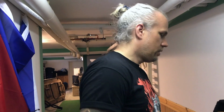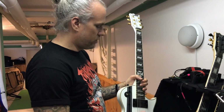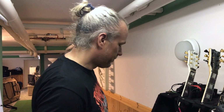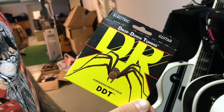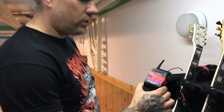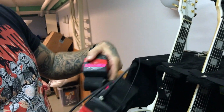So if I break a string, then if it's a C tuned guitar, the guitar tech will just handle this. If it's the drop A, then he will be in a hurry to downtune this guitar. And the strings I use on both tunings are DR DDT 12 to 60. We use wireless systems, Sennheiser EW 500s, 2 packs, A and B, A for the main, B for the drop A guitar. Yeah, that's about it for the guitars.